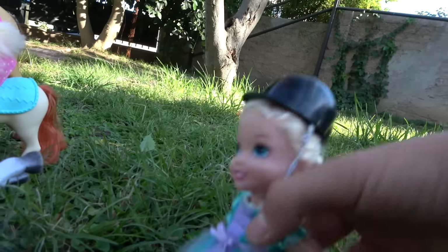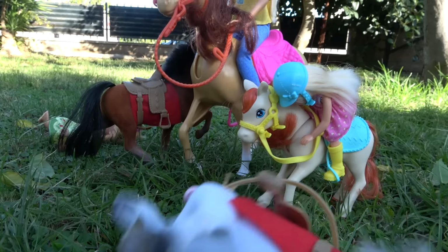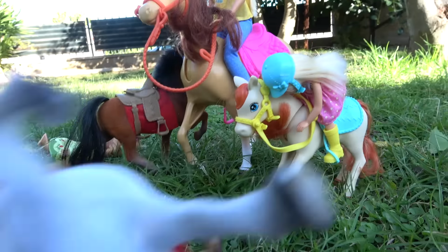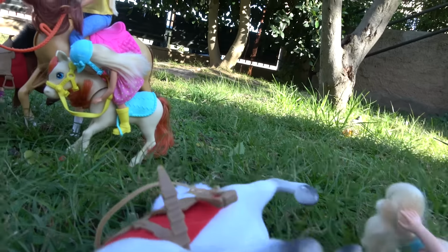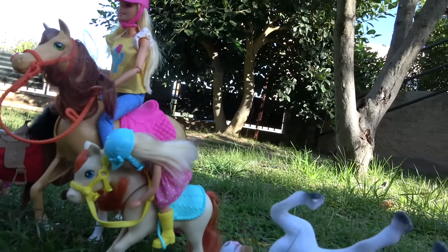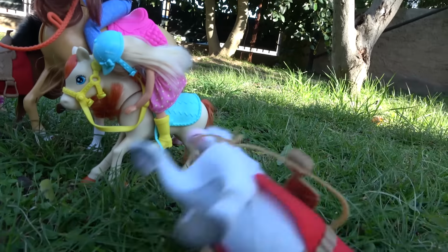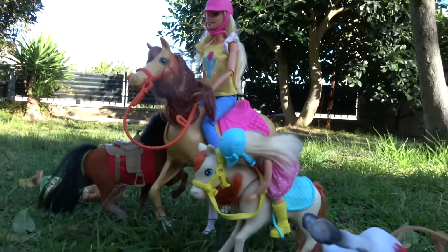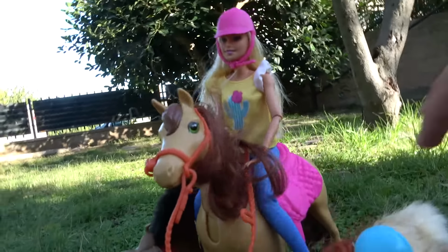Why is he on the floor? He's rolling. He's happy. Aw, so cute. Rolly ponies. He wants to lay on the grass. Rolling. Rolly, I'll see you too. Yay, rolling. I'll go see if Anya's okay.